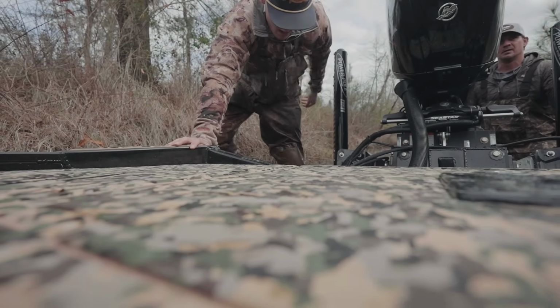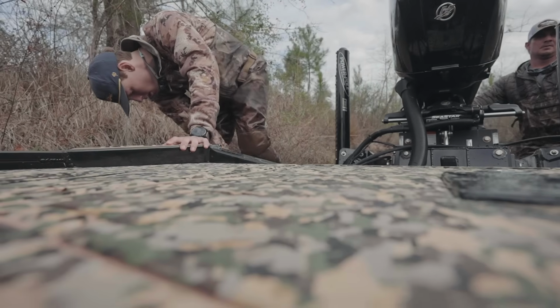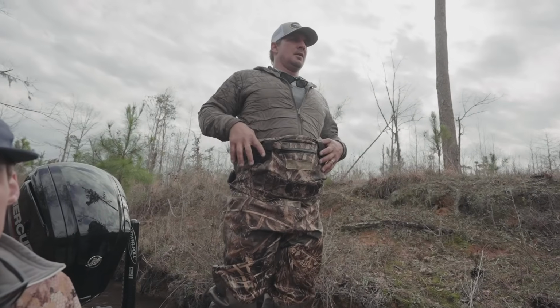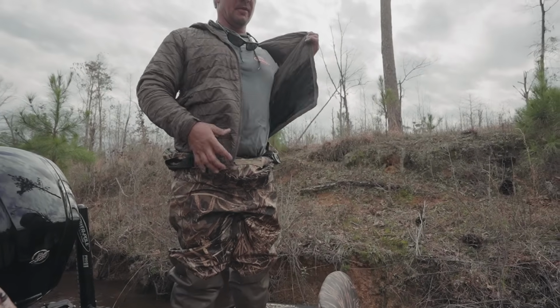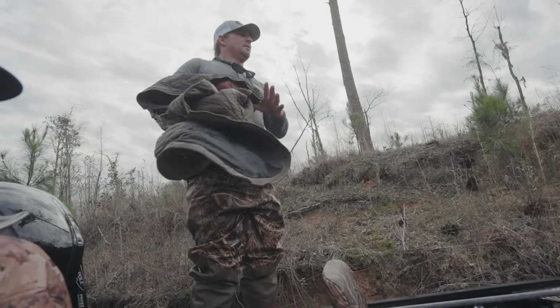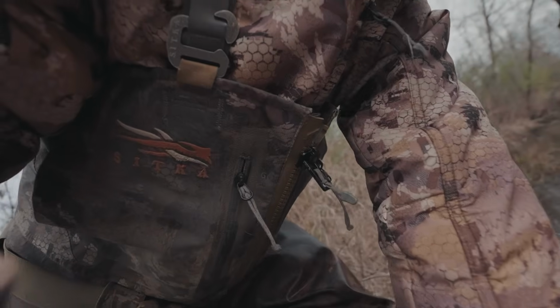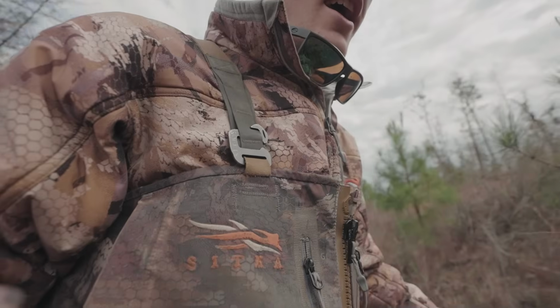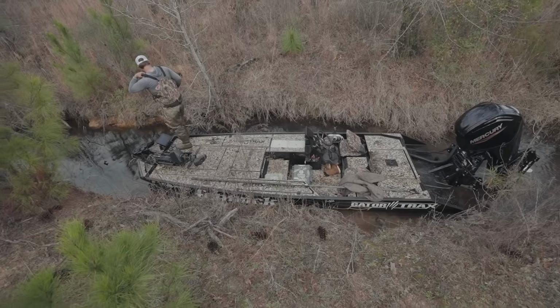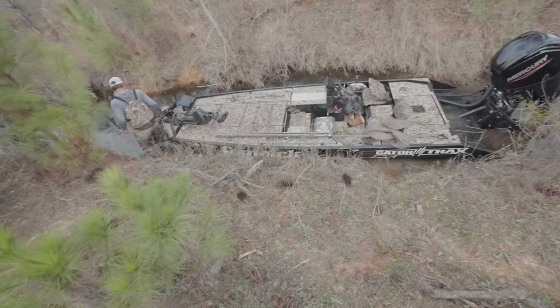Back up and see what it is. Tell the folks at home, this ain't for the lighthearted. Tough. Just to give y'all perspective of what we're doing and how small this ditch is, look at this. The ditch is as big as the boat. It's a creek.